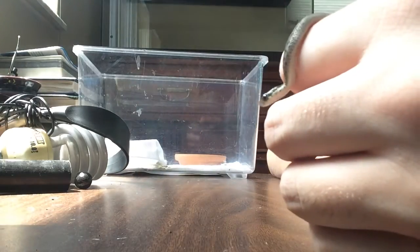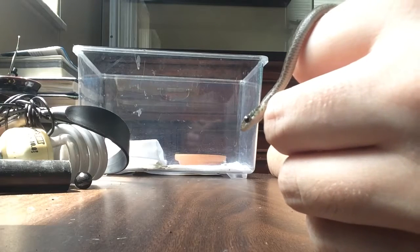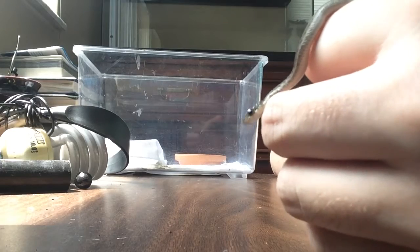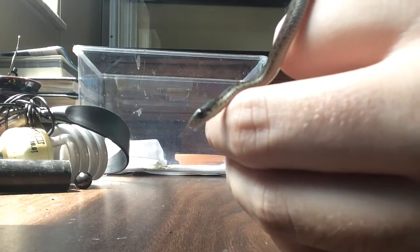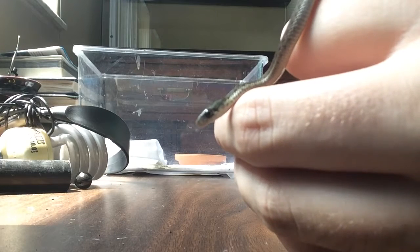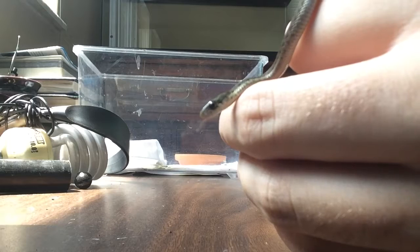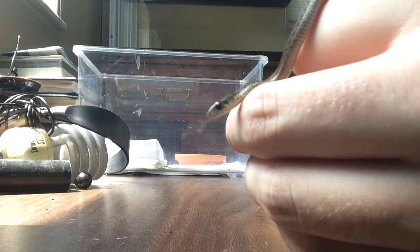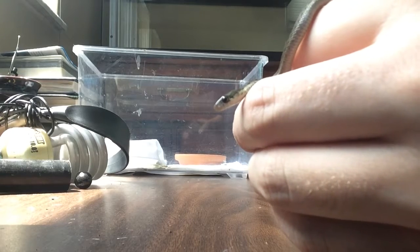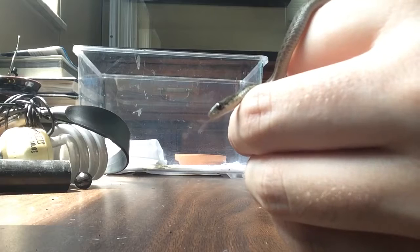Very cool snake. I love garter snakes. They're very underrated in the United States. I know in Europe they're looked upon a lot more respectfully, and they get the credit they deserve over there. But in the United States, they just don't. And I think that's absurd. I think that's an absolute shame. I think the reason is because they're so widespread in the U.S. and so commonly found.